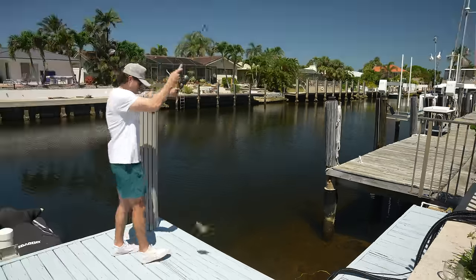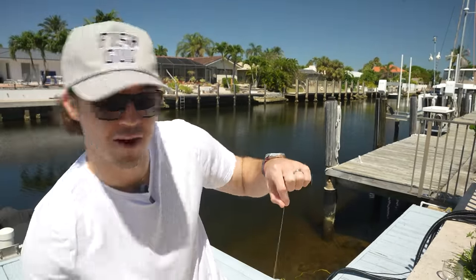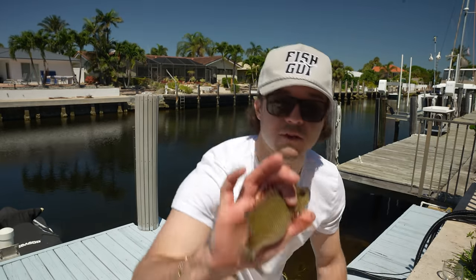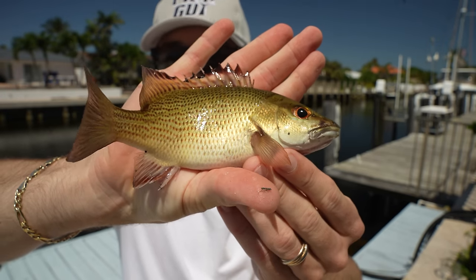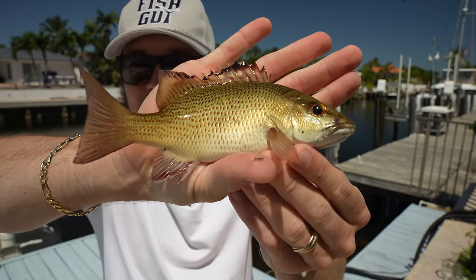And sometimes you get these guys, which, let me just show you guys what this is. This is what we're gonna be after in a couple videos, we're gonna be after these guys. Perfect hook right in the corner of the mouth. This is what we're gonna be after soon. This right here is the mangrove snapper. Look at that guy right there. That is the mangrove snapper. This guy right here is way too small. He's about, I don't know, 6 inches, 7 inches. He is too small. You need a 10-incher to put in the pond.